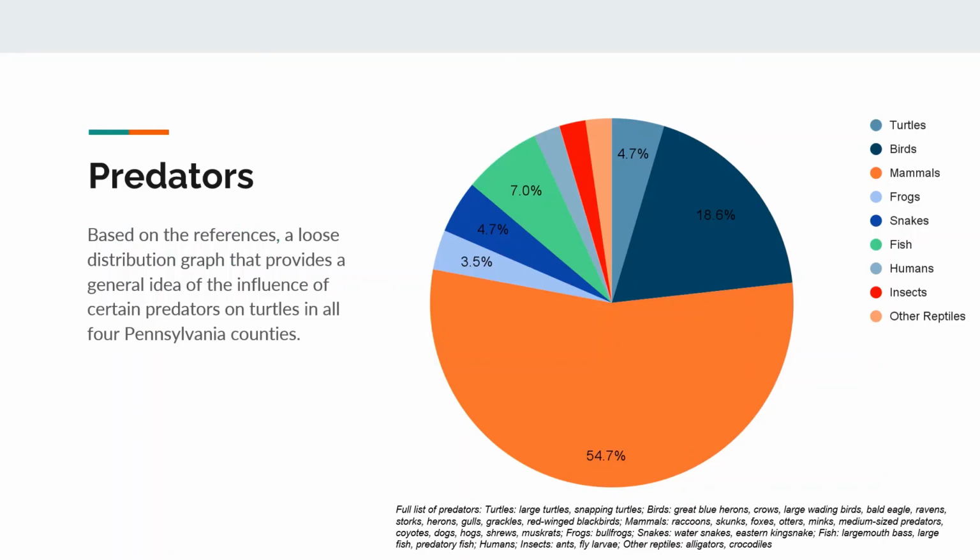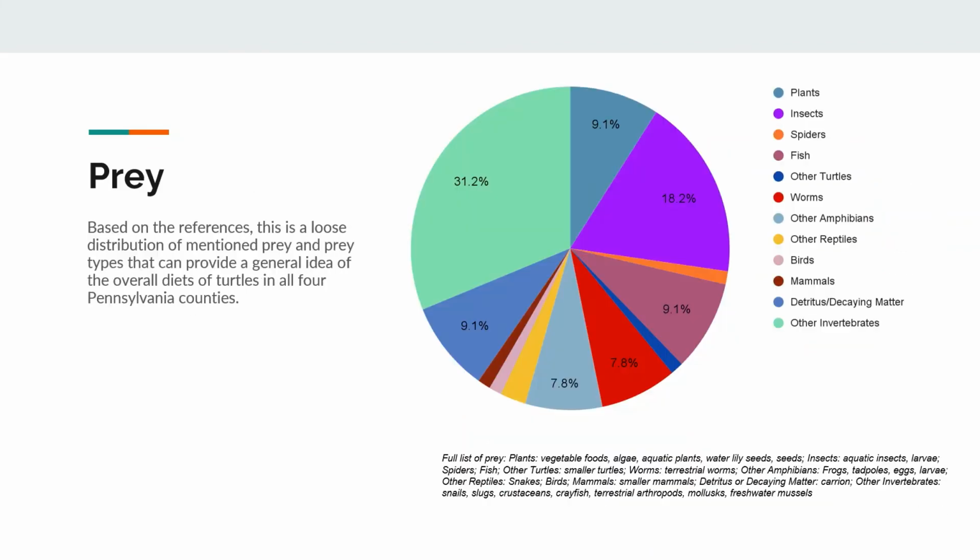Then for turtles, a loose distribution of the predator influence is seen here. We can see that mammals are a big part. And also humans are on there, as well as birds and other predatory species, and we can see the full list on the bottom here. And when it comes to prey for turtles, other invertebrates make up a big portion of their diet. Again, a general loose distribution based on what we saw in the references, and a full list of prey can be seen here.